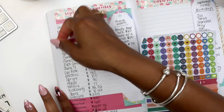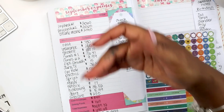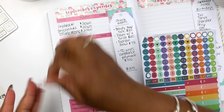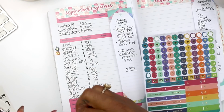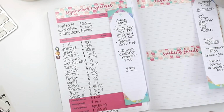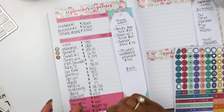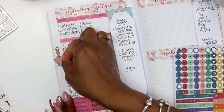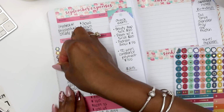Okay, so these are the ones that are going to come out automatically. That's also another good thing to mark down. Insurance is automatic. Navient is automatic. iTunes, automatic. Ooh, I hope I have enough of these little thingies. Okay, iTunes number 2, automatic. Zips Car Wash, it's automatic.